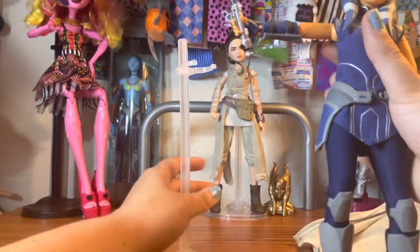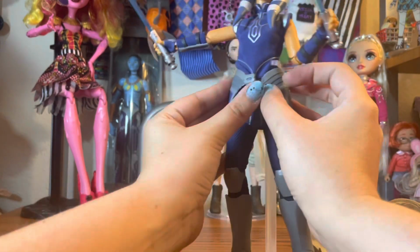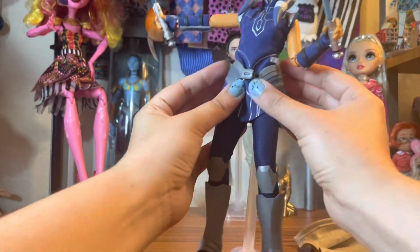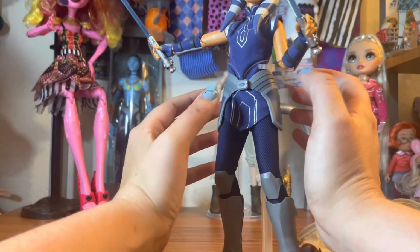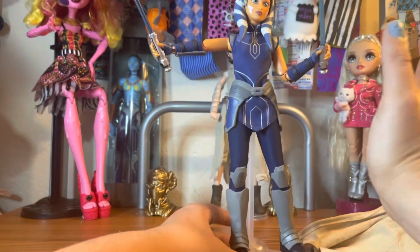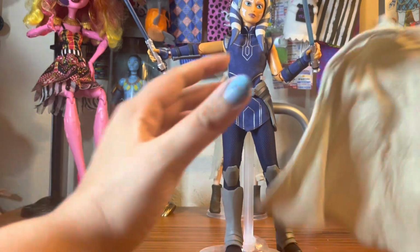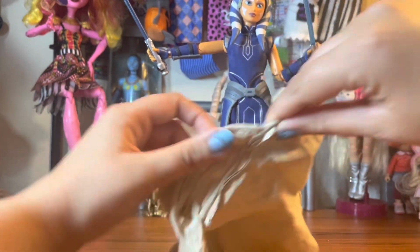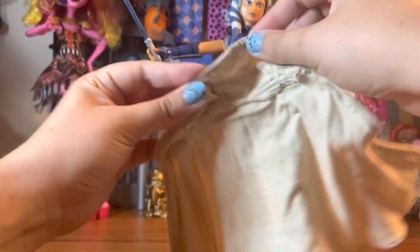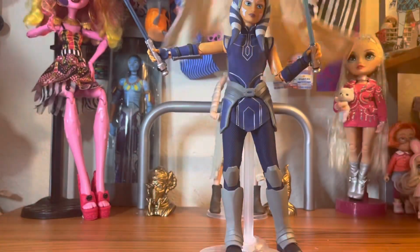You can also just stick it underneath her lekku, which may be the wrong word because she's not a Twi'lek. I am usually really knowledgeable about Star Wars lore, but sometimes things like names tend to slip my mind. But anyway, I really like that it is wired, so you can pose it because there's a wire all the way around the outside and around the hood and all the way down it. So super cool, really neat.